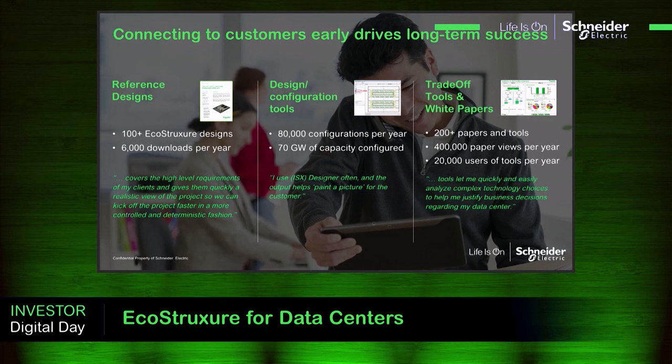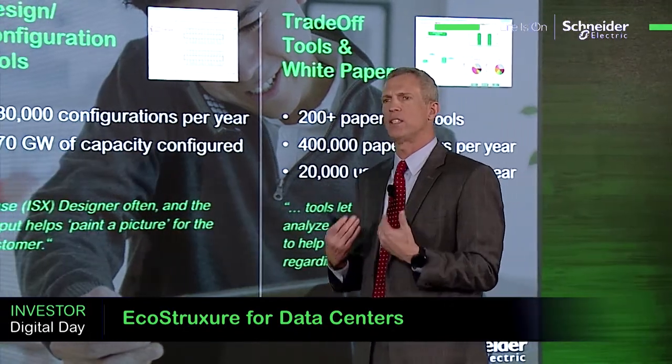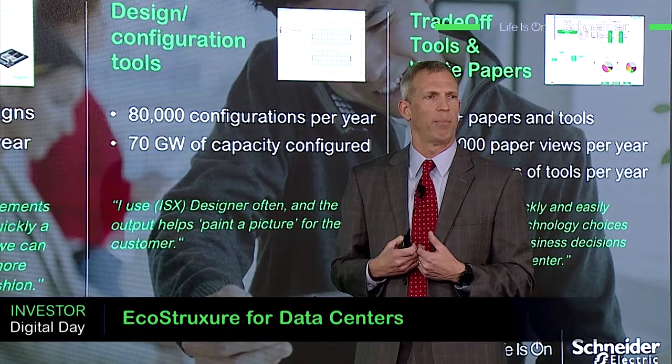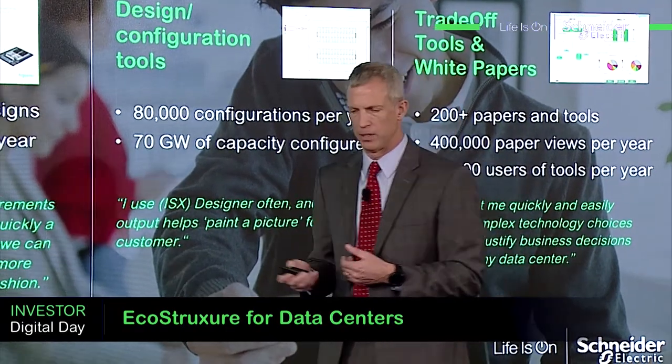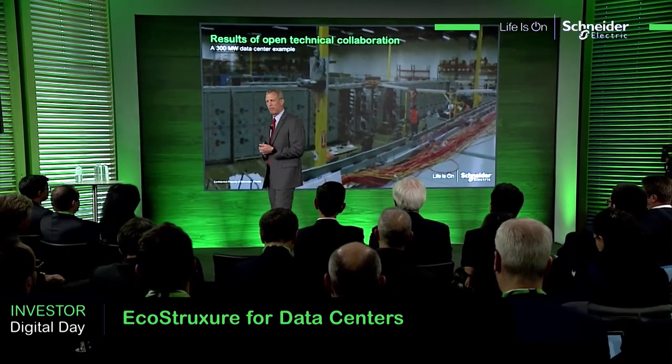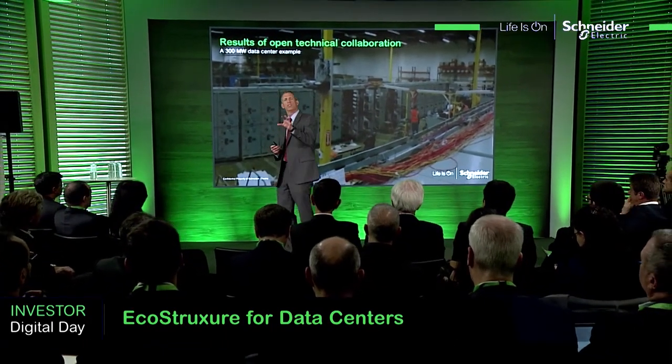What we did is we just took what we did internally and actually made it available to our customers. And what we found is that they embrace that and they like it. And what we know is when I embrace them early, that translates into them treating us like a partner and bringing us with them through the build cycle as well as the operate cycle. And here's an example, a 300 megawatt data center example. To put some context around that, that's about a city of 250,000 people. That's the equivalent. This is a lot of power, one data center.